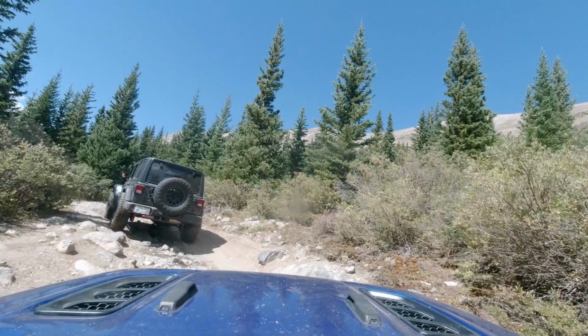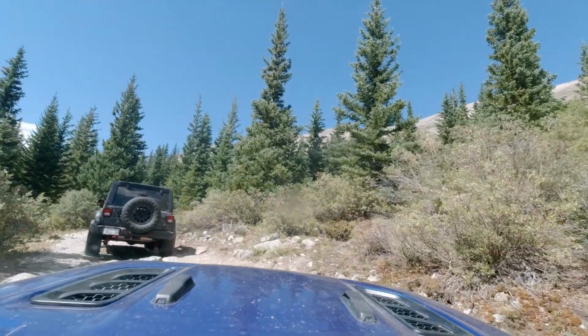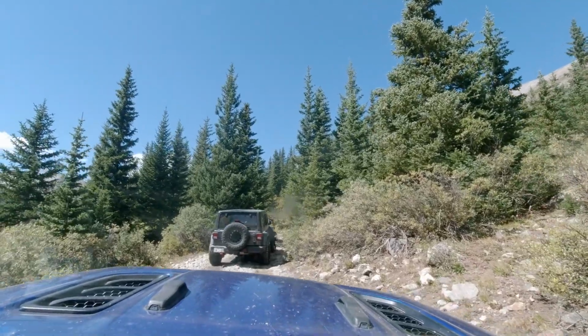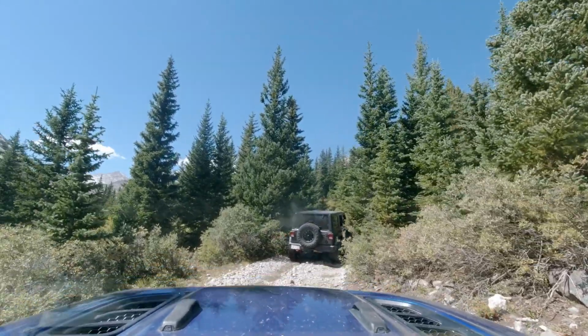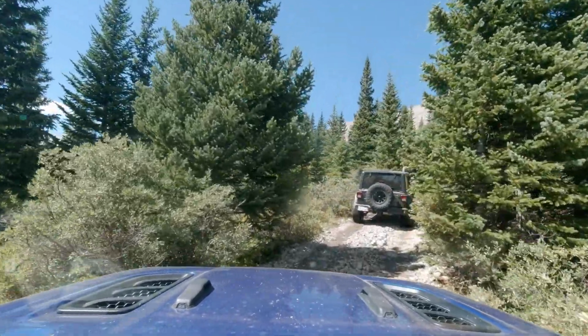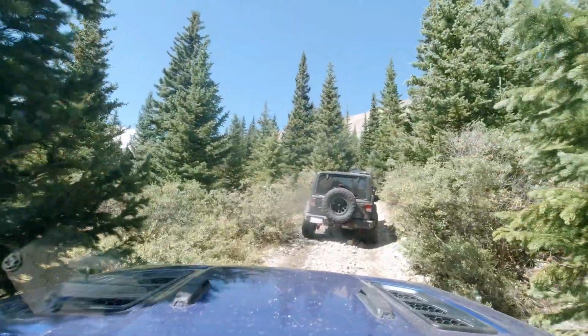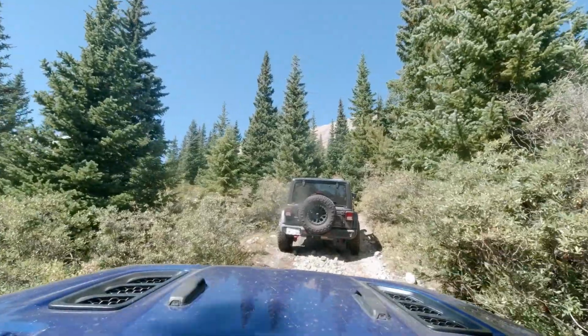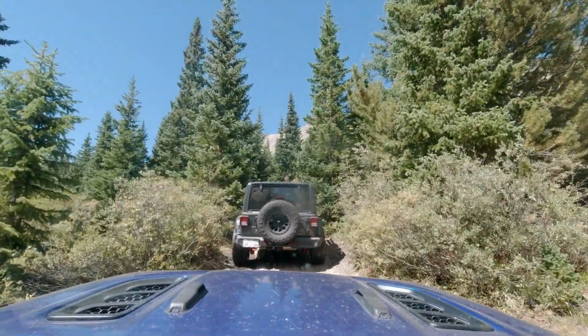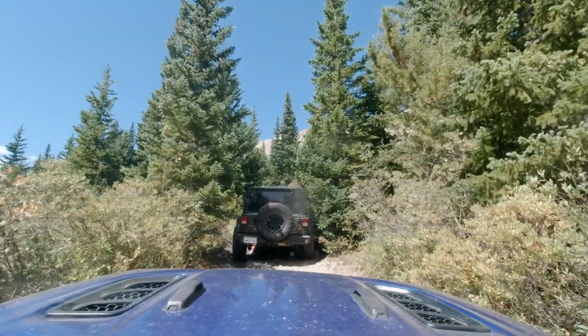You know, she's doing a great job, and you can too if you're new to it. But like I said, you don't want to come out here alone. You can definitely get yourself into some trouble if you're by yourself and you pick the wrong line. You can easily get stuck. You can get scratched. You can even probably tip over sideways if you pick the wrong line here.